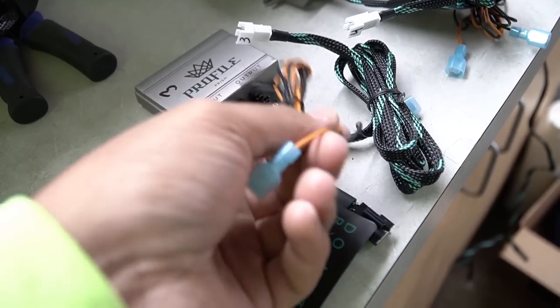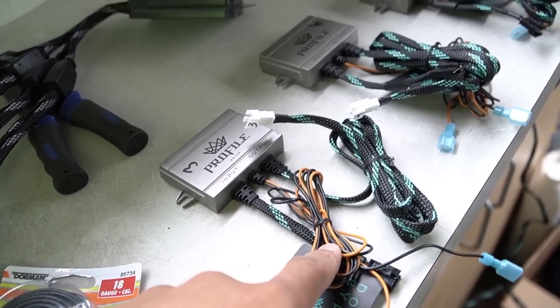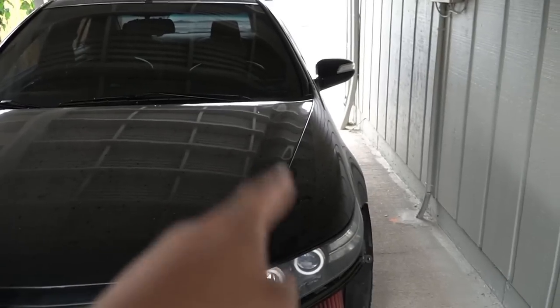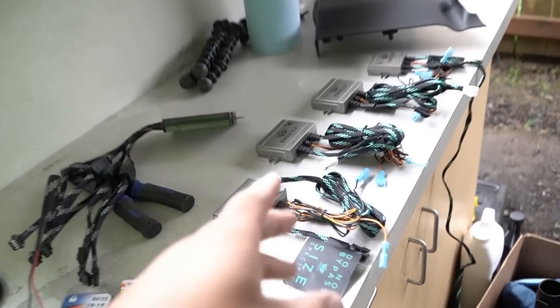And then, like Tyler explained, this power and ground is for the turn signal. You're supposed to tie into the turn signal on the headlight already as is, but I'm not gonna be doing that today. For today's video, I'm not gonna be doing this tie-in.